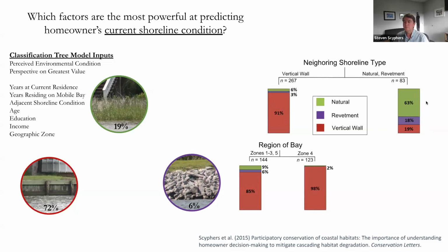This is the story we've talked about the most: it is a neighboring effect. Homeowners are influenced by what's going on on either side of them, and this is really important for understanding the drive. We know there are a couple of potential explanations. One is social: one person sees another person change their shoreline and they like what they see, so they ask, hey, who did this? Can you help me get in contact? That tends to be a social mechanism. Another is more physical: when a bulkhead is put in place, we know that it speeds up erosion, so it triggers the homeowners beside them to do something. It's really a mix of both of these things.